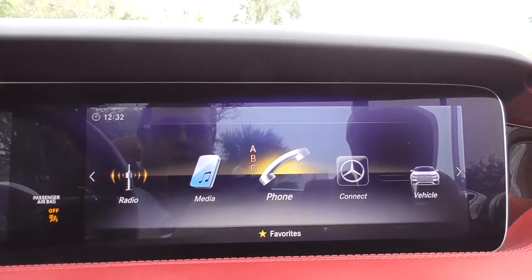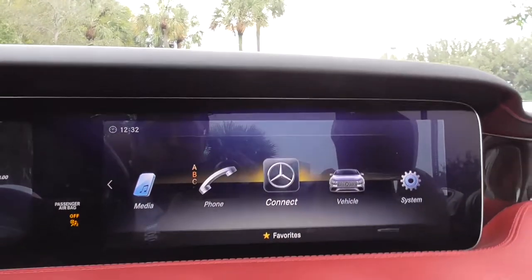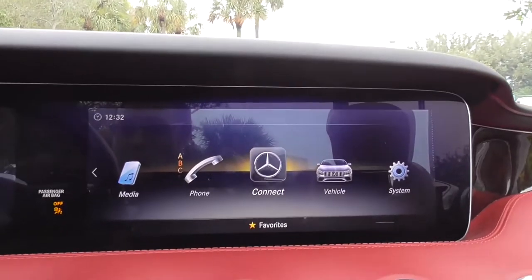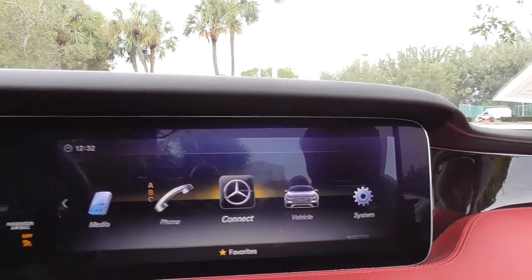So you have vehicle, connect, basically all the same options you have up here. It's not touchscreen. Some of the new ones are touchscreen and they use the MBUX system. This is really just a facelifted version of the pre-2017 command, Mercedes command.